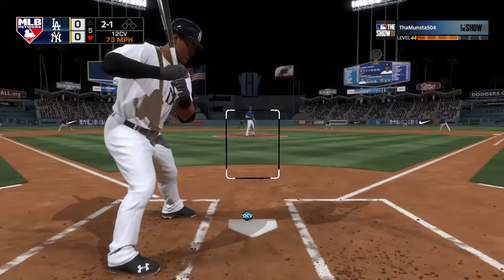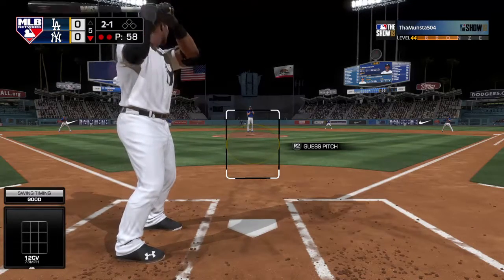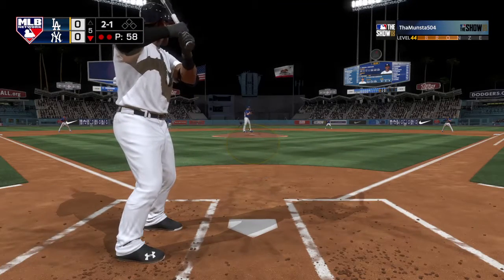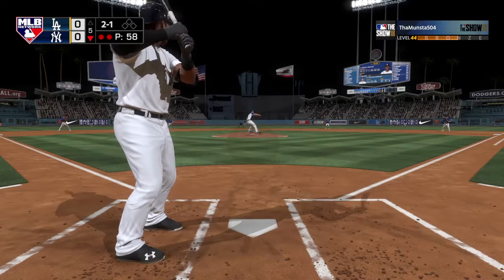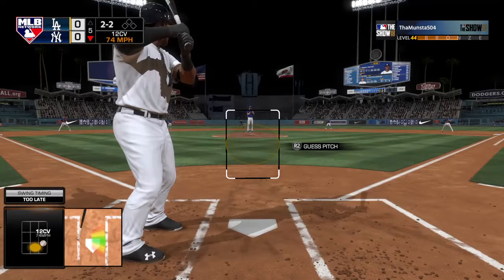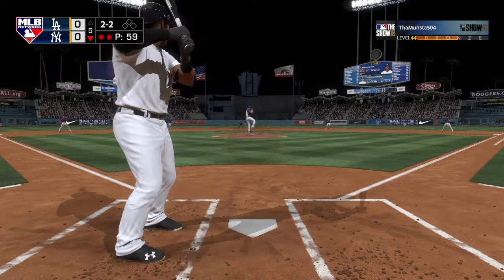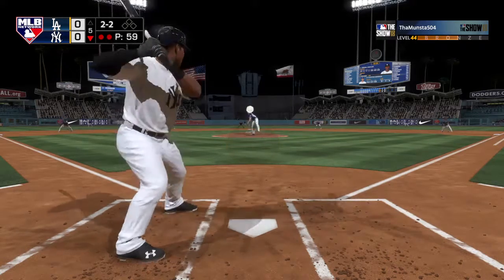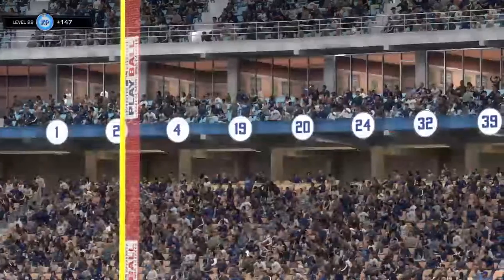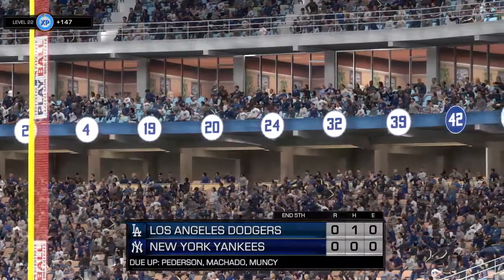Check swing. No swing, says the home plate umpire. Ball two. Swung on and missed, and it's even at 2-2. Yankees still on the lookout for hit number one here. And yet another strikeout here. His 11th of the ball game, and this one ends the inning.